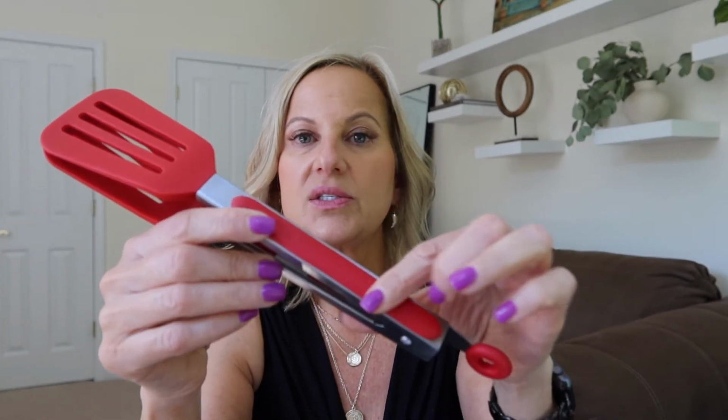Makes it so easy just to flip things and whatever you use tongs for. But for me, cooking, it's been amazing. These handles here, far different from this. There's something to it. It actually feels good in your hand, more manageable than what I've been working with. These have been a favorite. So glad I have it, and they're not ruining my pans. So that's a win, and they're a favorite.